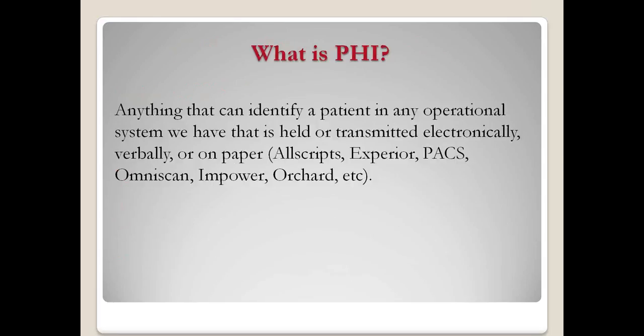What is PHI? PHI is anything that can identify a patient in any operational system we have that is held or transmitted electronically, verbally, or on paper.